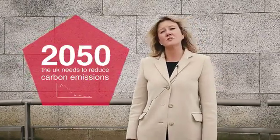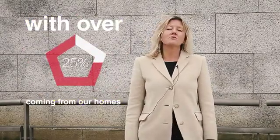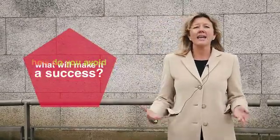It's no secret that by 2050, the UK needs to reduce carbon emissions by 80%. With over a quarter of emissions coming from our homes, retrofitting them to meet energy efficient standards is a must. But how do you go about planning a retrofit programme? What will make it a success? And how do you avoid the pitfalls?